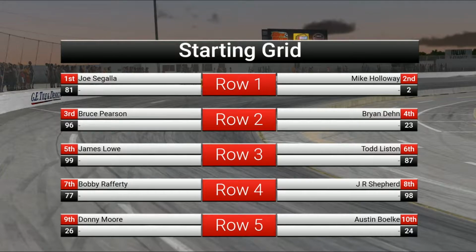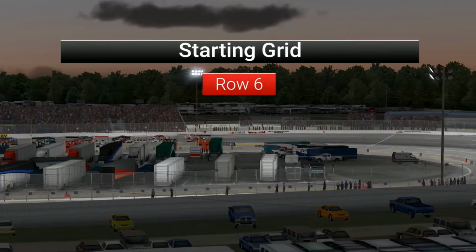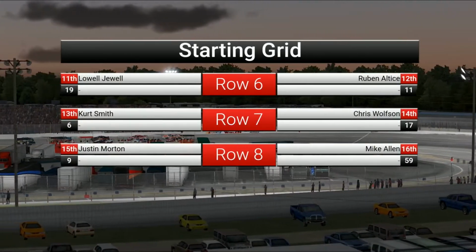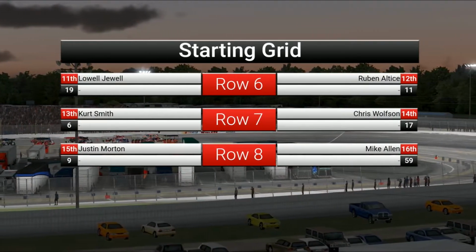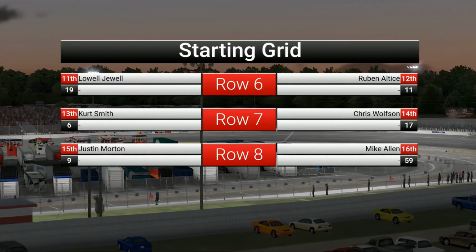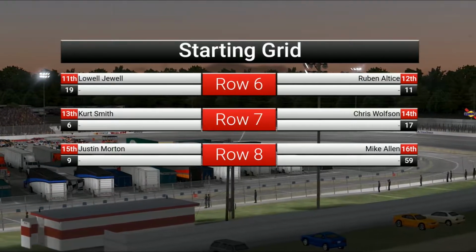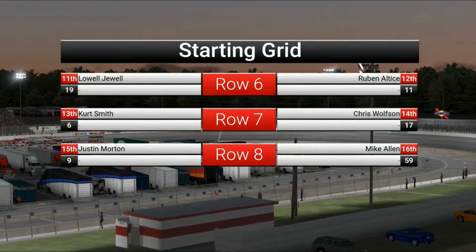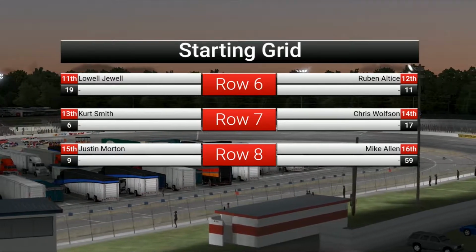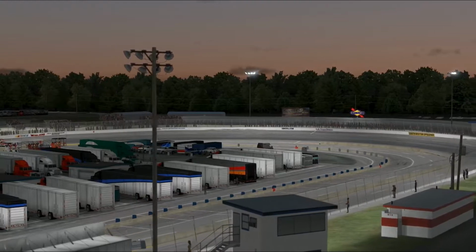Lowell Jewell in the black and white number 19 will start things off in 11th. Ruben Altice in the black number 11 will be in 12th. Inside row 7, the number 6 throwback car of Kurt Smith. On the outside of him in the red and white 17 will be Chris Wolfson. In our final row tonight will be the black number 9 of Justin Morton in 15th. And rounding out your field, the orange and white number 59 of Mike Allen.